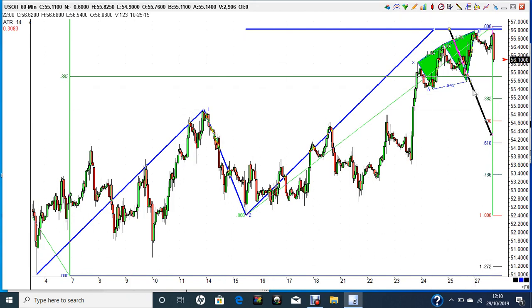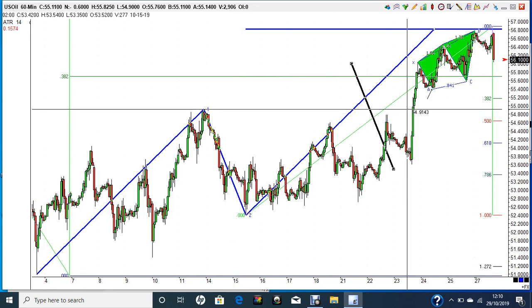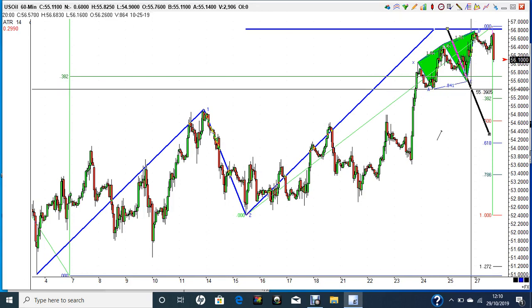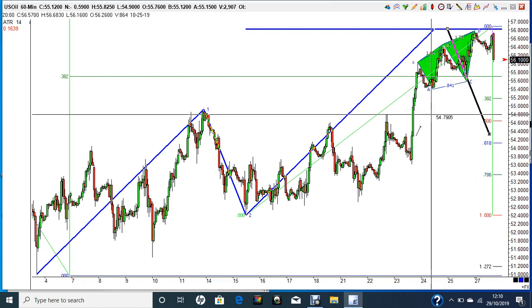Just drag that. All I've done is measure that move there, and then project it from the high. So you'd be looking for a similar move to that. So you're probably down at this 50% area. So that'd be a target.